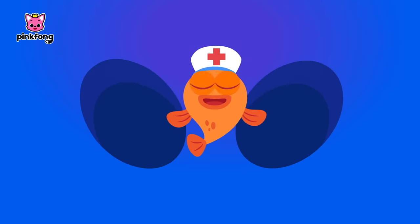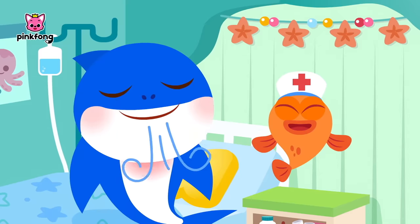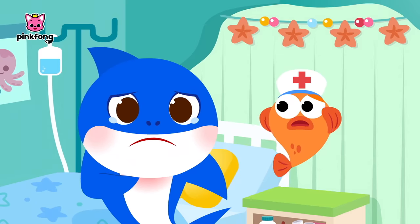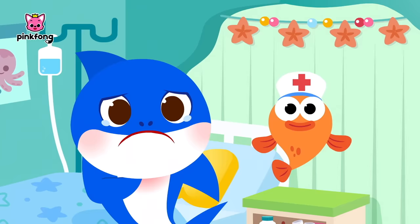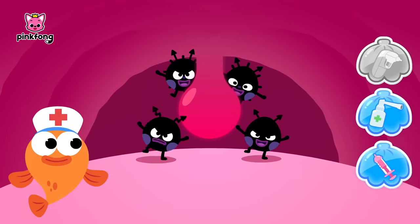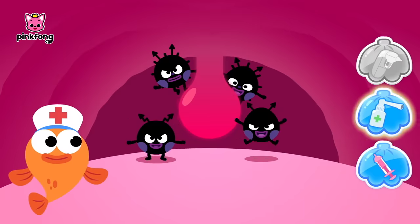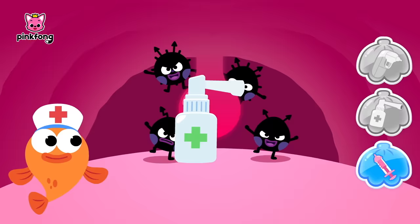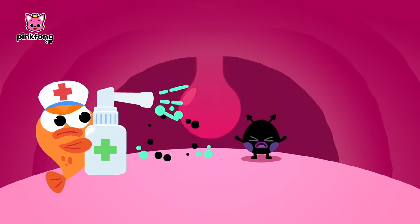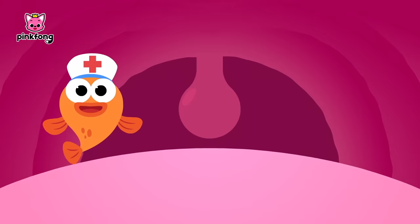Wow! All the snot monsters are gone! Nurse, you're the best! Daddy Shark, are you okay? Friends, let's treat Daddy Shark's swollen neck. Oh no, some bad viruses! Let's defeat the bad viruses by spraying medicine! Woohoo! The viruses are all gone!